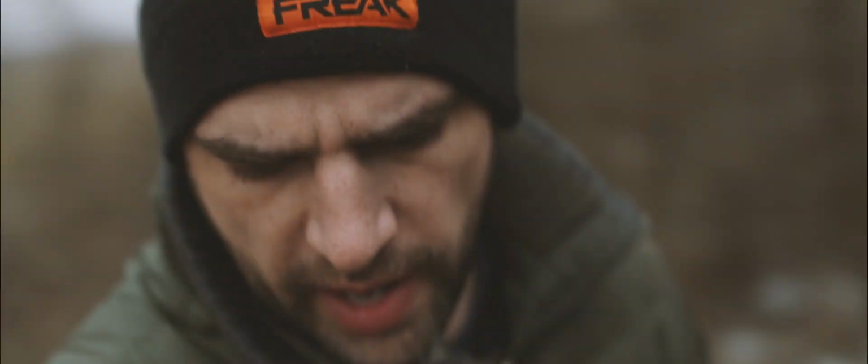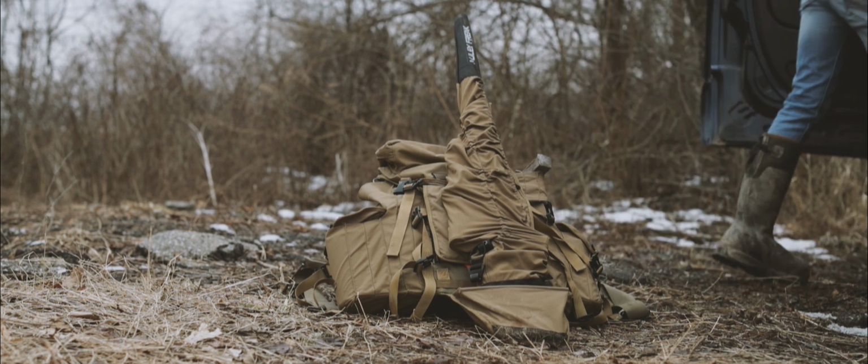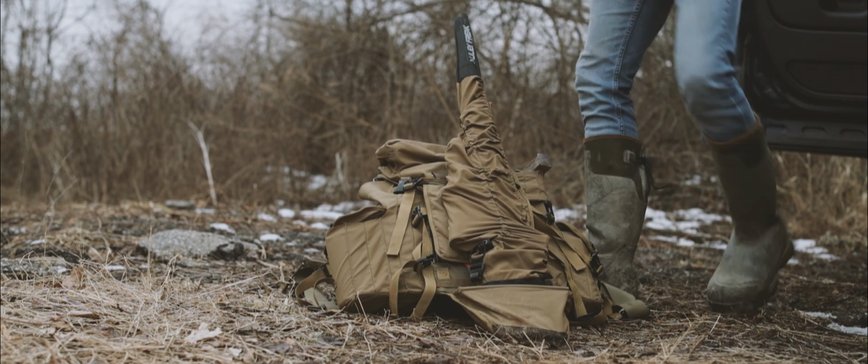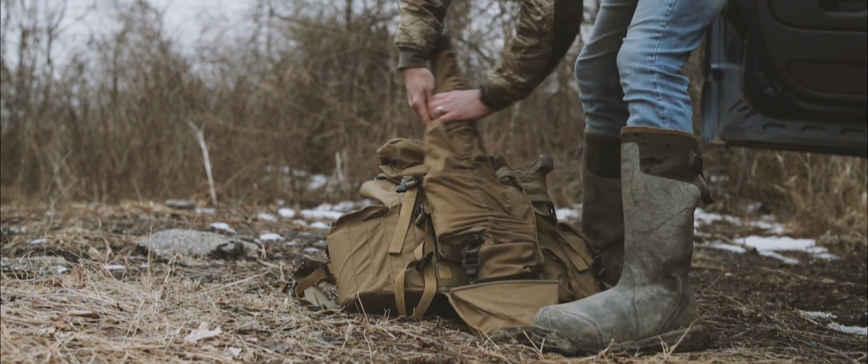The rifle and the catch pole on the pack today. We can get both things on here. Yeah, we can. This pack has been a lifesaver this year.